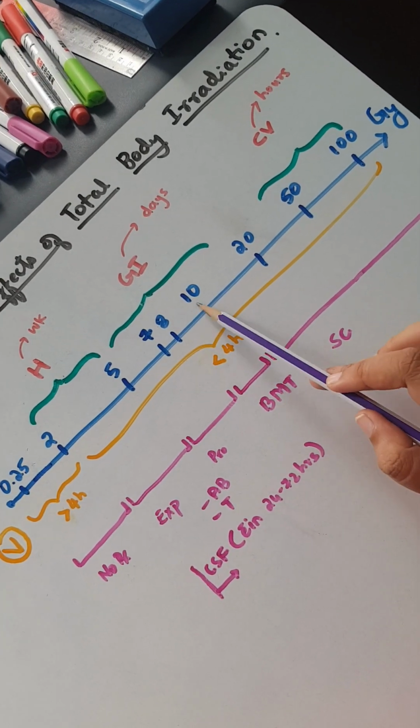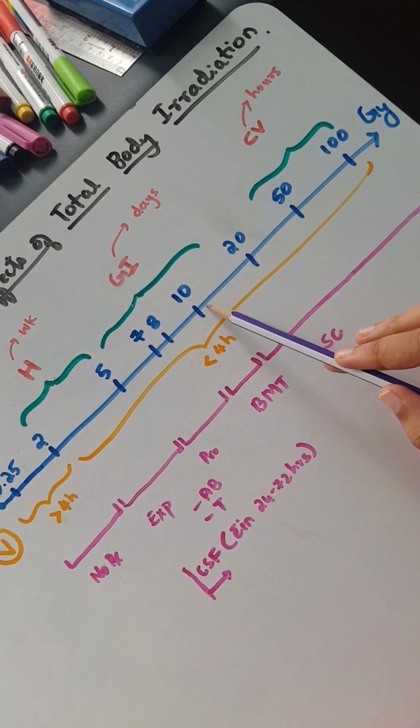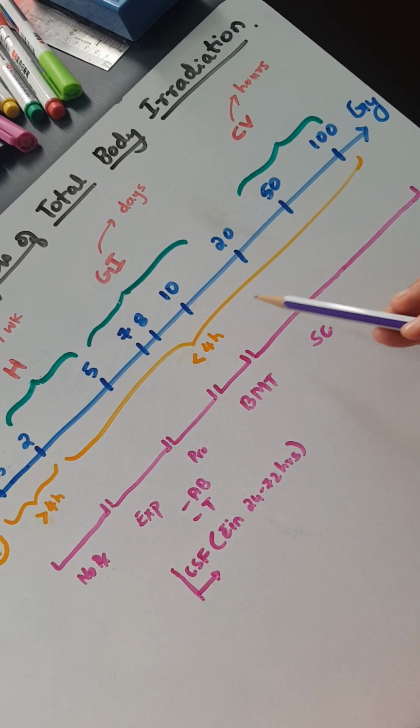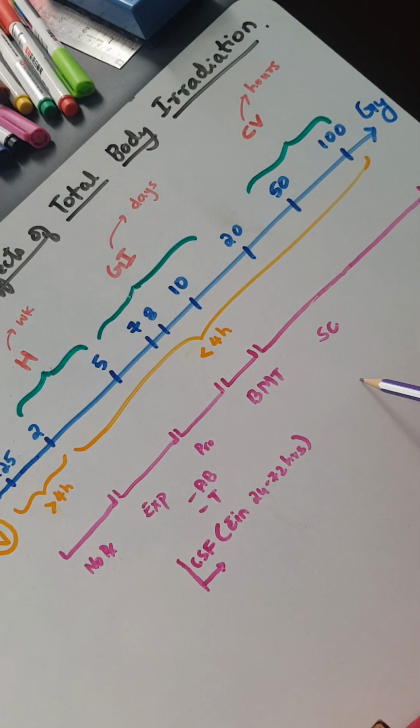Now at 8 to 10 gray, BMT, bone marrow transplant, is what is done. Beyond 10 gray, just give supportive care, because at more than 10 gray there have been no survivors.